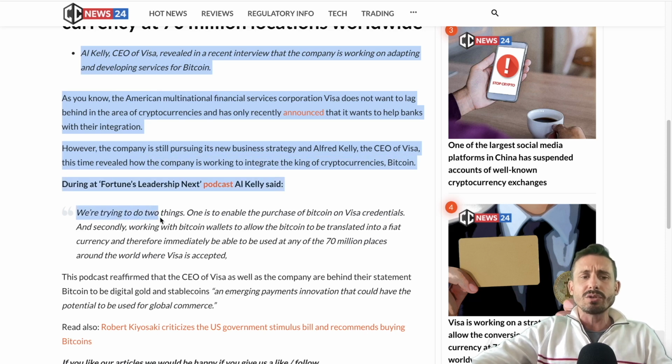We are trying to do two things. One is to enable the purchase of Bitcoin on Visa credentials, and secondly, working with Bitcoin wallets to allow the Bitcoin to be translated into fiat currency and therefore immediately be able to be used at any of 70 million places around the world where Visa is accepted.